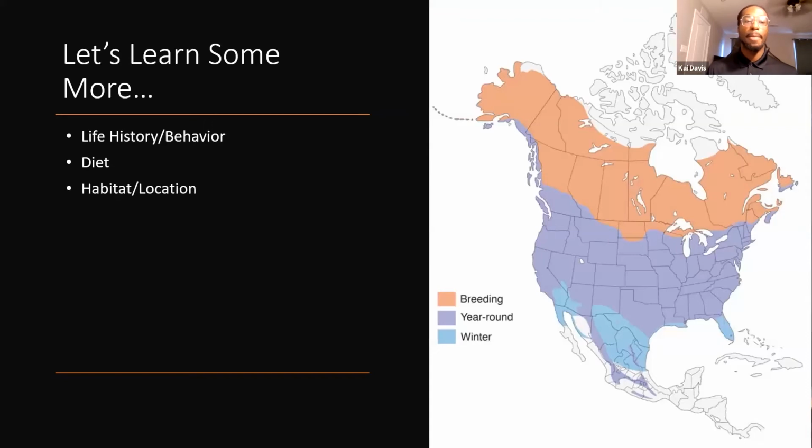In terms of their habitat and location, this map shows where they're found. Like I said, everywhere around here. You can see them all across North America, which is really interesting. It's a super common bird around here. They're pretty familiar in towns and cities, but they're also found in wider areas too, and that includes mountain forests and even the Alaskan wilderness, which I thought was pretty interesting. Just imagining seeing a robin that I would see in my yard also being found in the Alaskan wilderness.